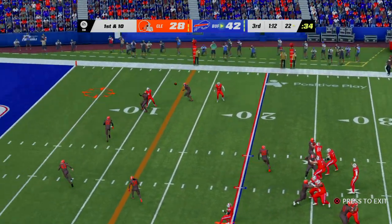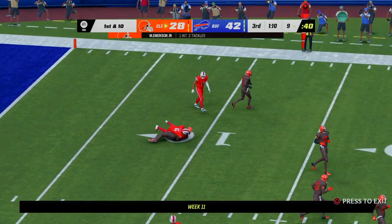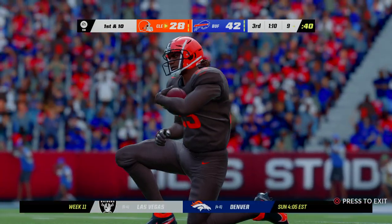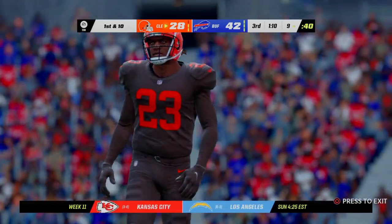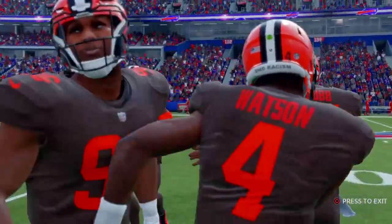So after the INT, it's Allen. And now here is another interception. Picked off by Martin Emerson. And the Browns are going to have it here at their own 9-yard line. Gosh, you add up last week and this week now. That's 9 interceptions in this 2-game stretch, and we're not done here.